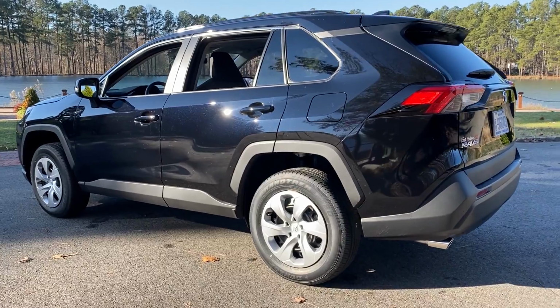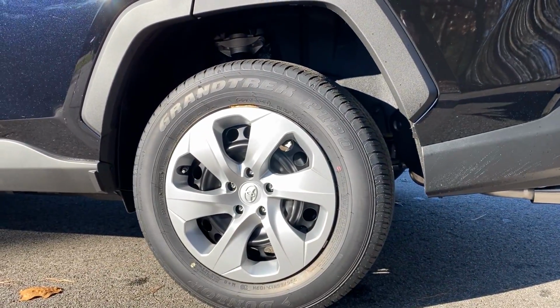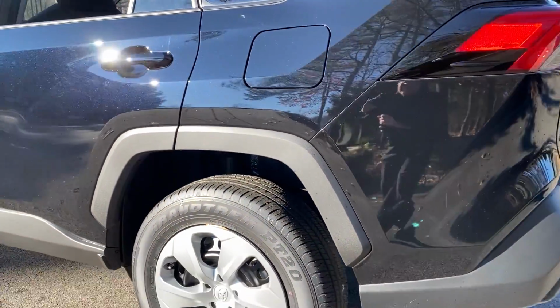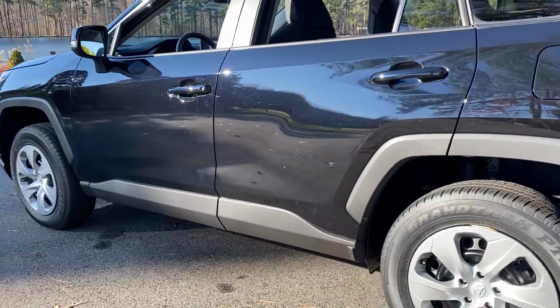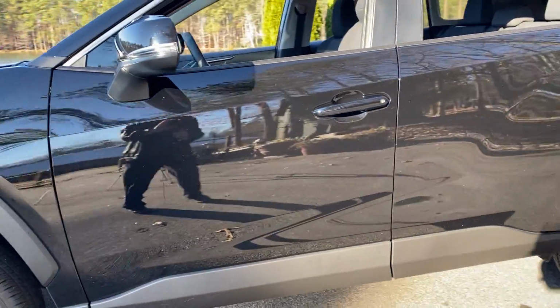This is a close-up of the steel wheels. Notice the matte black fenders right there. And it's all the way along the bottom. That way, if you run across any sticks or brush, hopefully it won't scratch your paint. There's me.